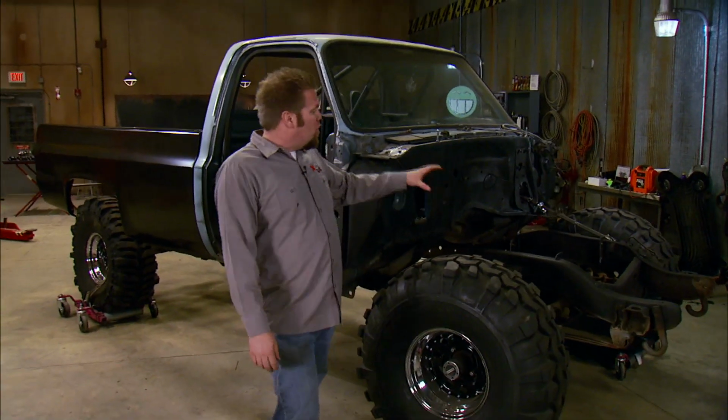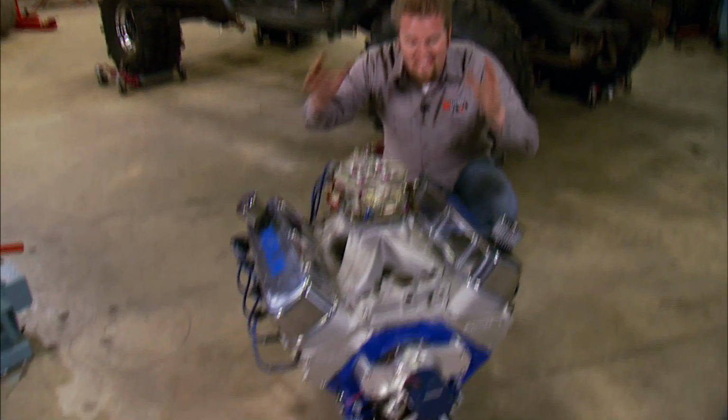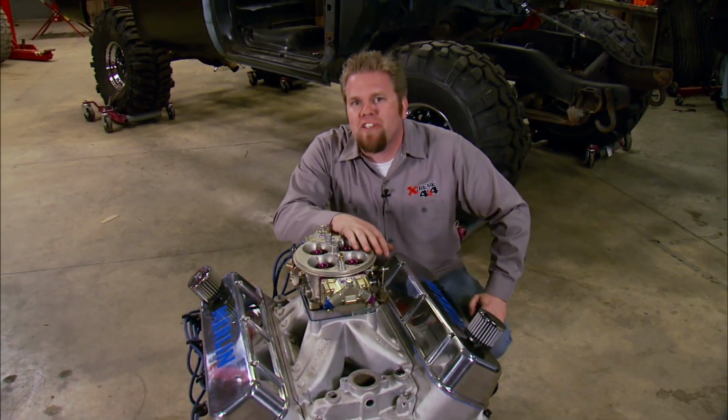Now, when we first pulled the 400 small block out from under the hood of this truck and carried it down to the guys at Horsepower, we had no idea they were going to throw it in the garbage and build us this, a monster 588 cubic inch big block full of go-fast goodies.